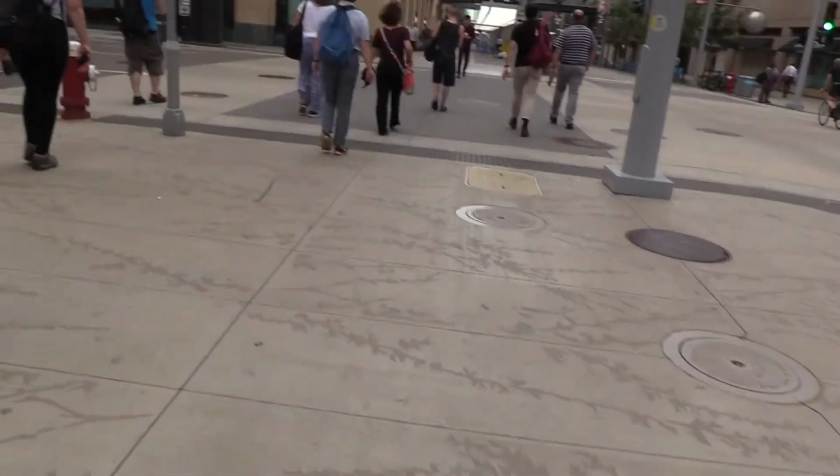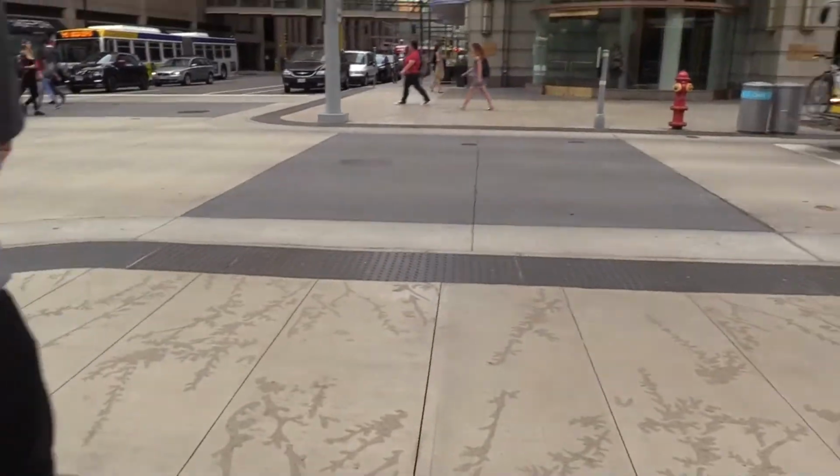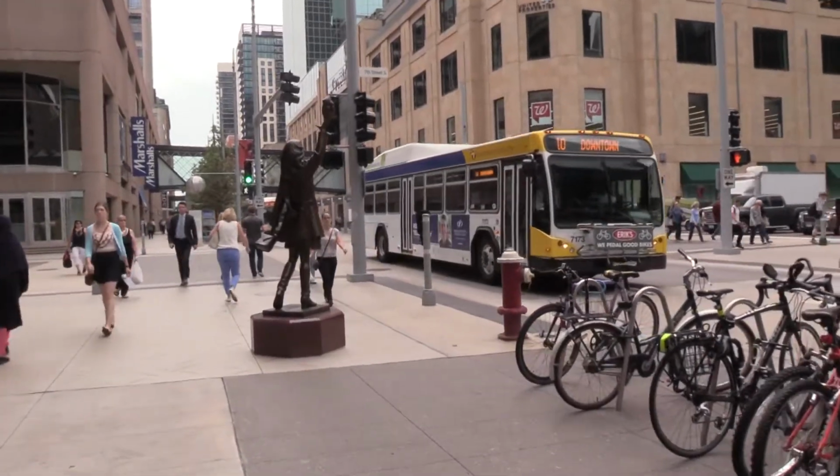The raised tabletop intersections, the straight, clear walkways from beginning to end make it a great pedestrian-friendly experience. And it really helps to add to the friendliness of the project for those who are living, working, and playing downtown.